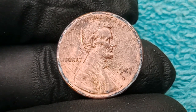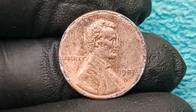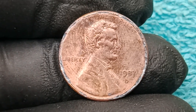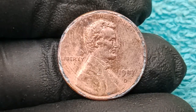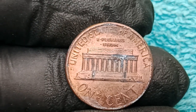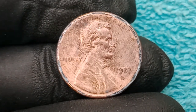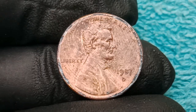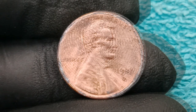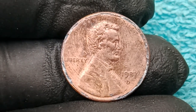Any one of these errors individually can make a penny worth hundreds or thousands, but when combined in a single coin, they create a jackpot scenario, and this 1987 D specimen demonstrates how possibilities compound to produce something extraordinary, fueling imaginations and sparking treasure hunts as collectors dream of finding their own million-dollar penny in pocket change, because after all, countless stories exist of rare errors being discovered in circulation decades later, tucked in jars, drawers, or forgotten boxes of coins, and that possibility keeps the hobby alive, making the humble 1-cent piece a gateway to riches.